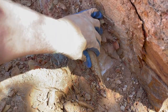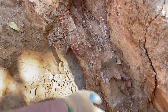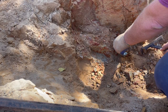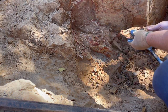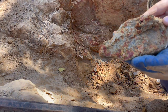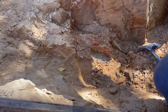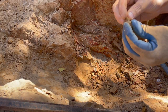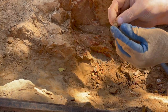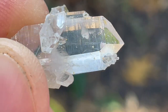So this has opened up a little bit, and I'm going to try to get this stuff right here that's in this little pocket. It's just got all kinds of pocket clay in there with lots of little micro crystals. Here's a little cluster that fell out of there. Here's a quick look at that little double terminated cluster that fell out of that clay.